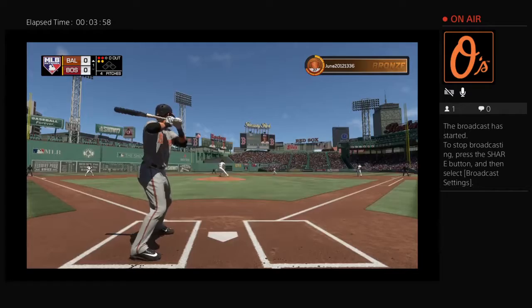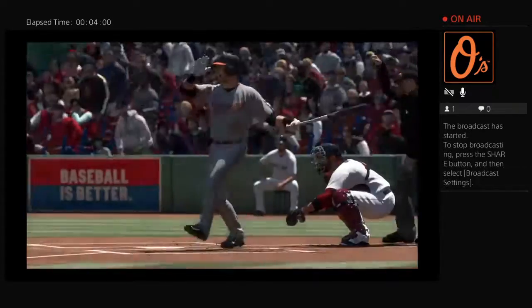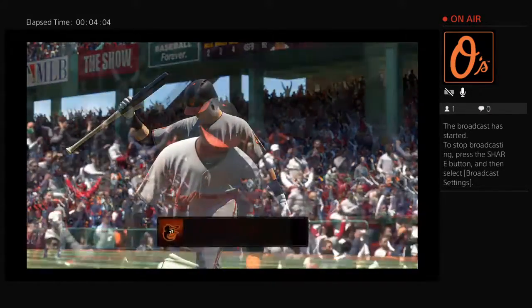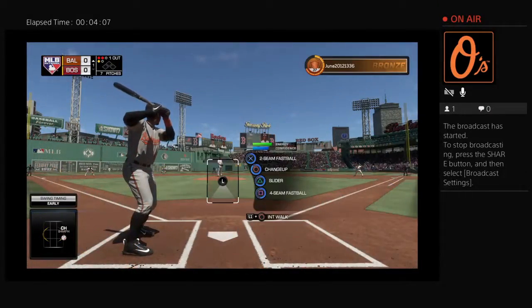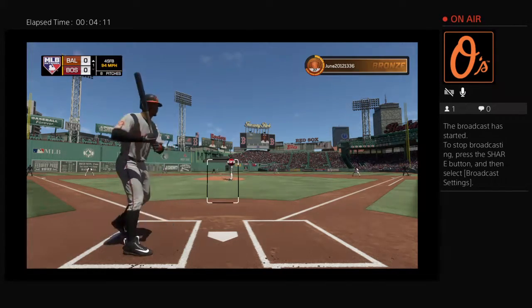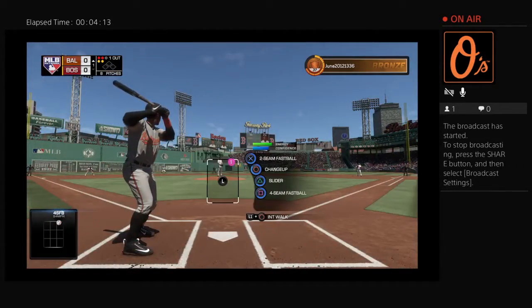Ready on 2 balls and 2 strikes. Here it comes. And a good pitch there as this is swung on and missed for the first out of the ball game. Here's the center fielder now, Adam Jones. Lifetime against Chris Sale, 4 for 13. He also has 1 home run.